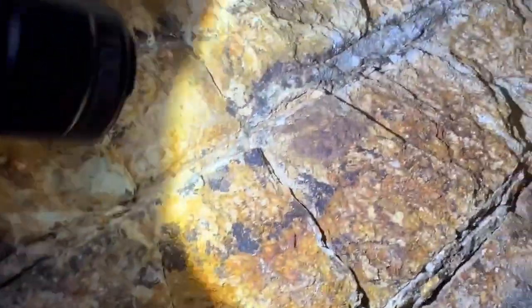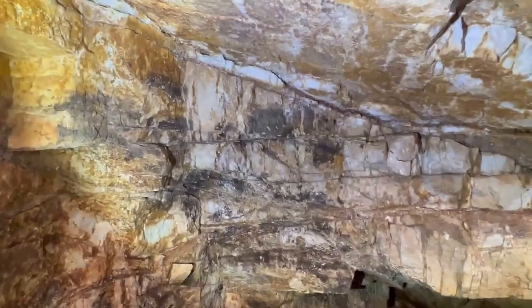Can't tell if that's antimony. Got some quartz stringers, which is a really good sign. We'll have to pull some material. There's a few inches of this, whatever it is. Watch my shoe. I go in about an inch, 2 inches. Very weird. But look at those quartz stringers.